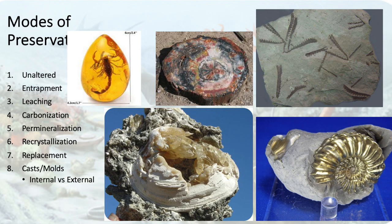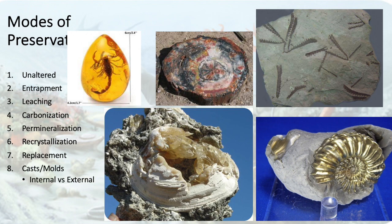So the big modes of preservation. First, you get unaltered. That's just like a shell or something that's not altered. Okay, going on to the bigger guys. Next up is entrapment. That's where some organism gets trapped in something, like a bug trapped in amber. But this occasionally could include something getting trapped in tar or ice.